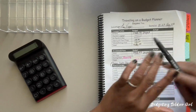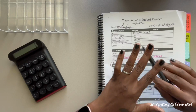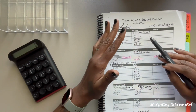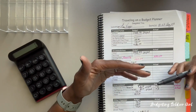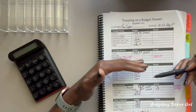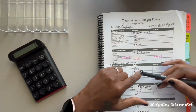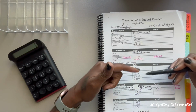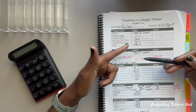For food and drinks, our budget was $1,450. I always break down our food budget category. I know some think it's crazy, but this is something that I just enjoy doing. For breakfast and coffee, I didn't budget anything because we received a daily $75 credit for breakfast.